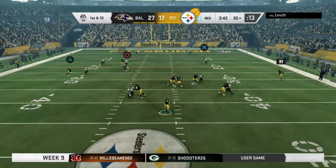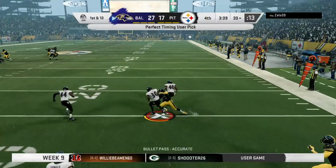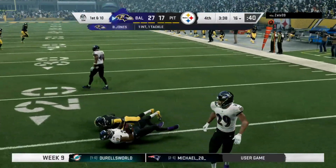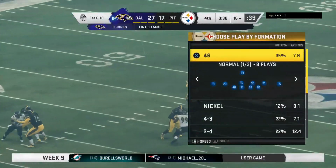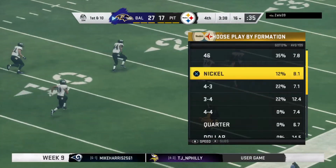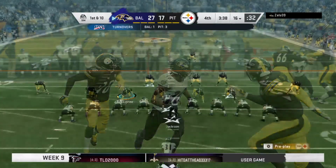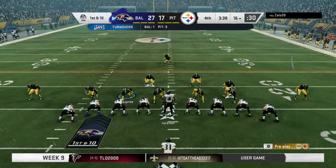Operating from the gun, O'Donnell. Oh, he's trying for Smith-Schuster, but it's intercepted. Picked off by Byron Jones. And a big turnover there as his guys will get the football back. We know that the rookie's going to go to a top target like that often. That time, though, maybe a little telegraphed.